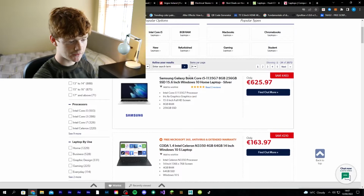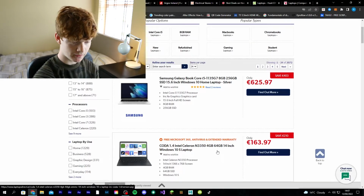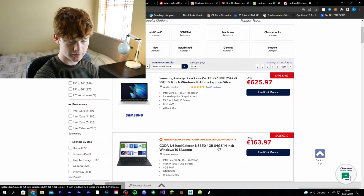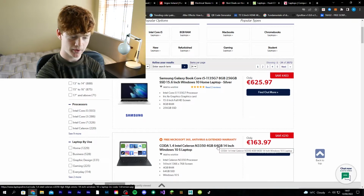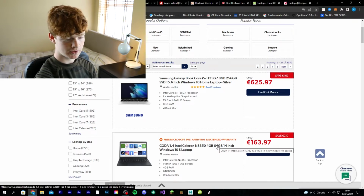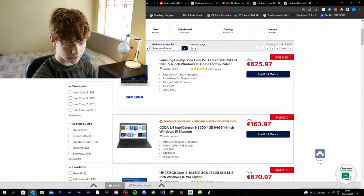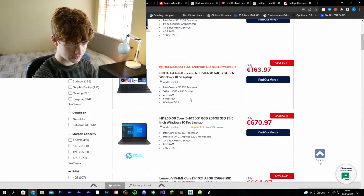So now we're at Laptops Direct, and it's in its name, laptops, so it has to have laptops. Looking at it, you've got expensive ones, then you've got ones like these. These laptops are very good if you have a Microsoft 365 account. This 64 gigabytes of storage is more than you need if you're not installing onto the computer, but onto 365. So you can install basic apps, and 64 gigabytes and 4 gigabytes of RAM should do. And that costs like 163. It's not that bad.